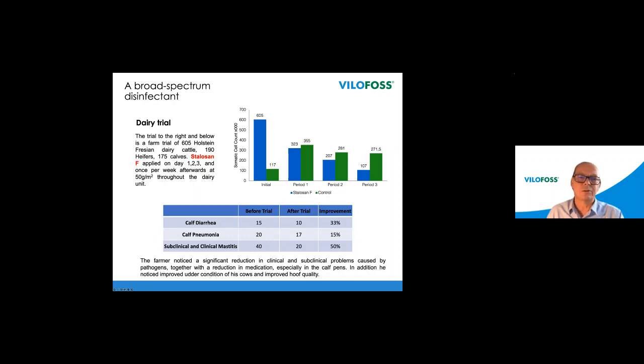The control was something in between, but no real decrease. Also, we saw a nice effect. The calf buses were treated, and we saw a reduction of 33% in calf diarrhea. Also, pneumonia was reduced, and the subclinical and clinical mastitis in cows were reduced by 50%. So very nice results for the product.